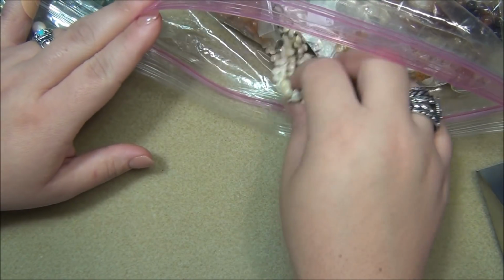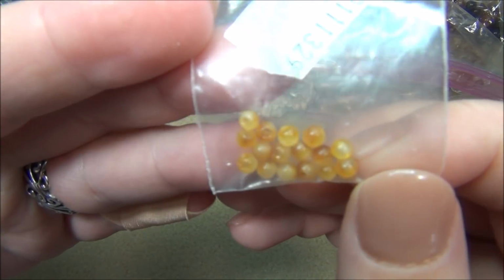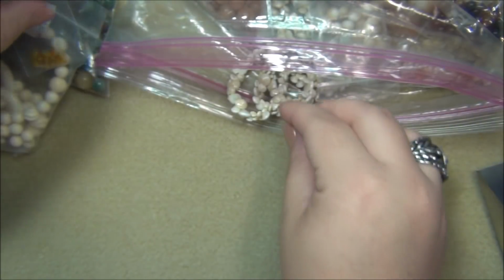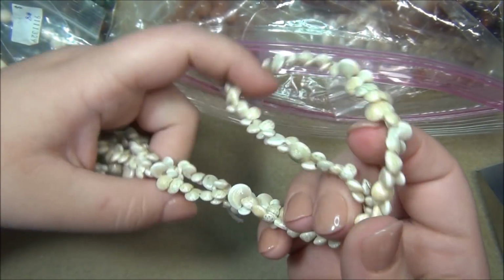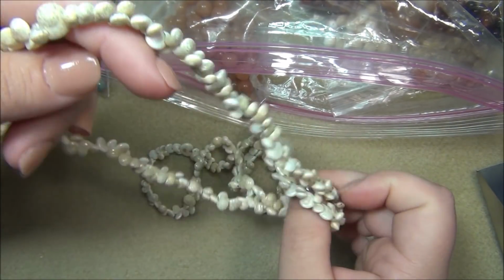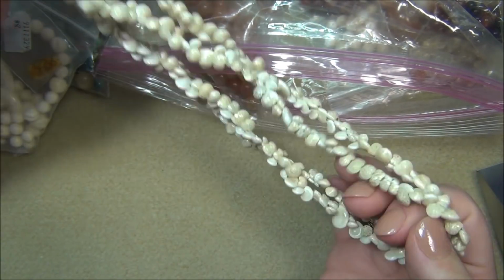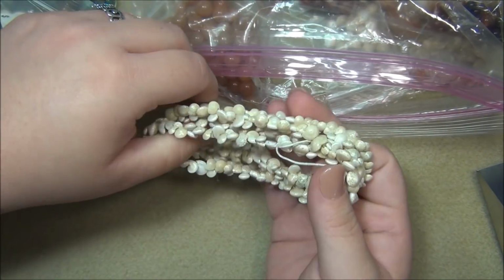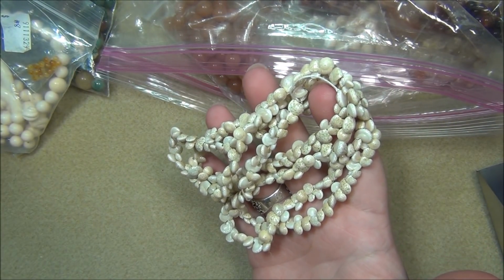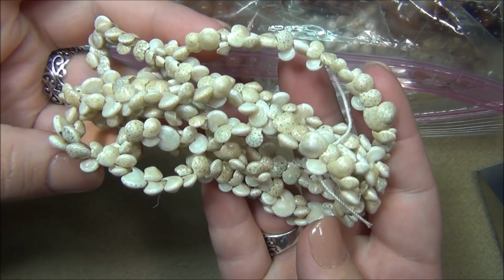And then here are some teeny tiny 3mm. They look like agate beads to me. Don't know for sure though. And here's shell. I have a lot of these. I have a ton of these actually. I think I gave most of them away because I just had so much and I didn't know what to do with them. I think I gave them to my mom's friend's mom who does craft stuff, and she does a lot of stuff with shells, so I gave a bunch of stuff to her.